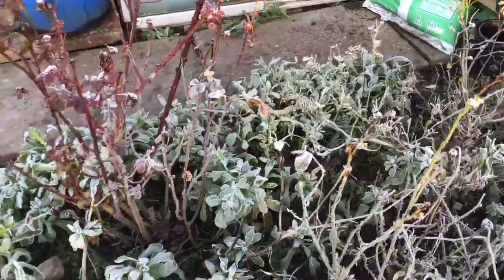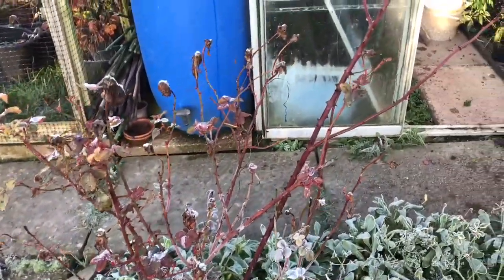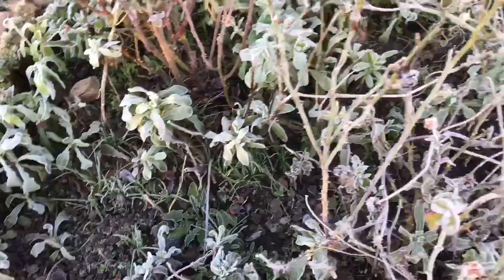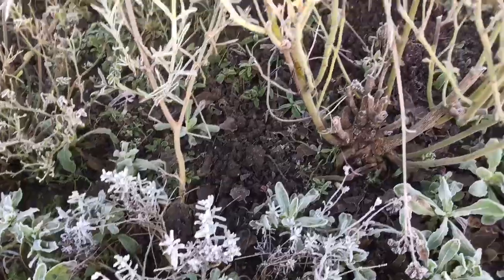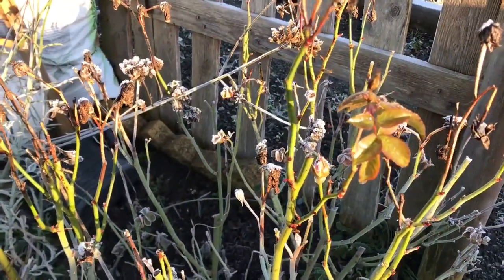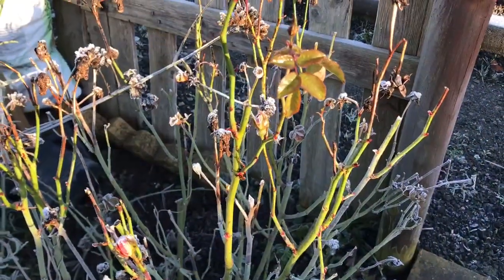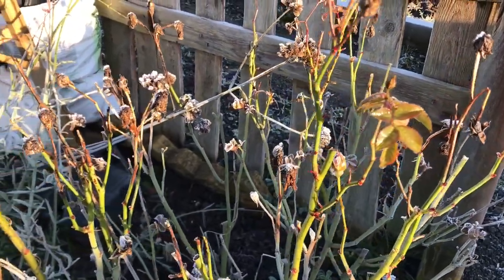The flower bed, everything frozen now. I've got the rose bushes, calendula, that is lavender, another rose bush. The rose bushes I'm going to do what I've done in previous years and give them a hard cut back in the early spring, probably February, March time. That seems to encourage the plants to produce really good roses, so I shall definitely be doing that again.